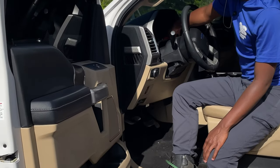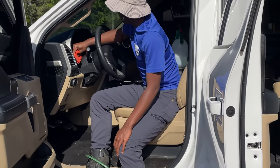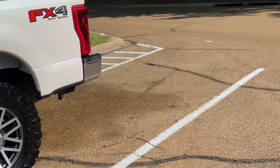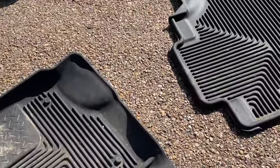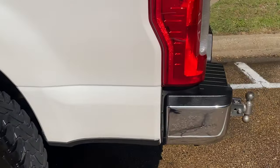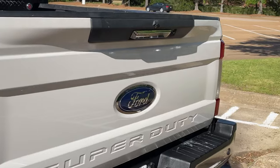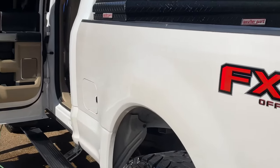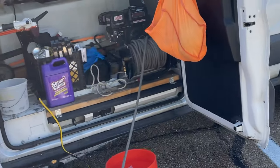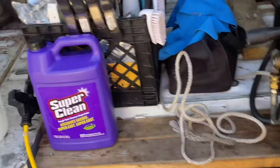All right, Ashton done finally caught up with me out of school. He's finishing up doing the interior. I got to clean these floor mats off. Exterior has been done. I'll throw a little spray wax on there in a second. But as you can see, that's the second vehicle, and look where the water is at. It's almost empty.